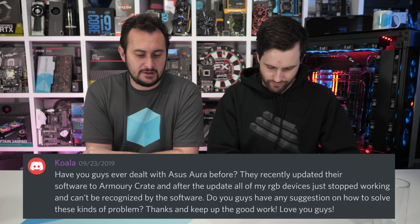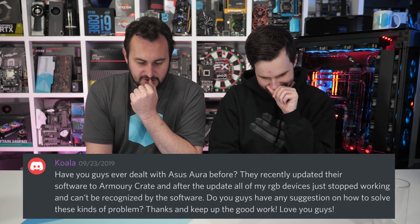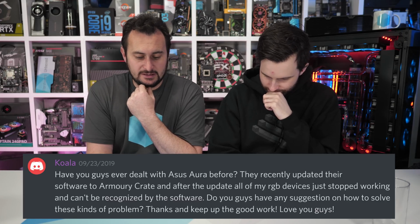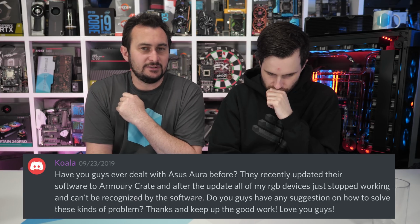Okay, have you guys ever dealt with an ASUS Aura before? They recently updated their software to Armoury Crate, and after the update, all my RGB devices just stopped working and can't be recognized by the software. That's extremely annoying. Do you guys have any suggestion on how to solve these kinds of problems? Nothing we can really do about it, unfortunately. Thanks, keep up the good work. Love you guys. Oh, it's very nice, thank you.